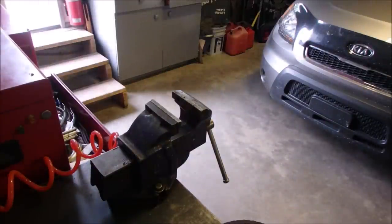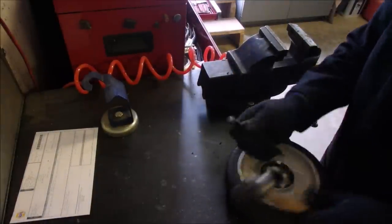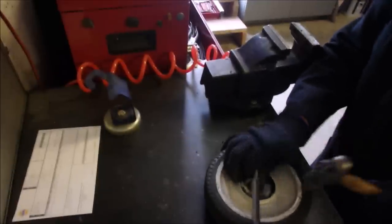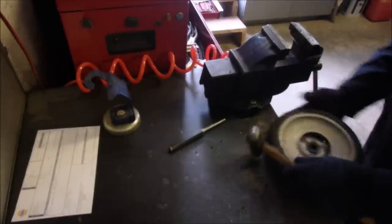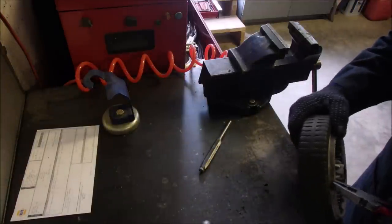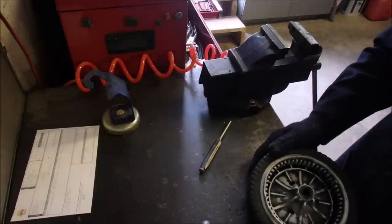Okay, let's turn this off. Now we're gonna just take a punch. Might as well use the right tools for the right job, eh? Take a punch and flatten these carved areas out if I can. Now, as long as I put it on the right side, on the right tire. I'll go try it on the lawnmower.